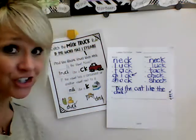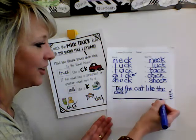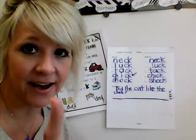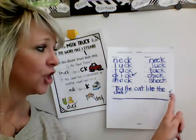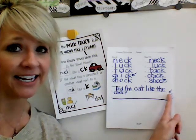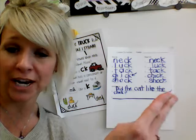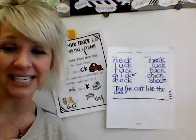Now, your job is to, on this line right here, write this same sentence. But you have to remember to follow the cups checklist. You have to start with a capital. You have to understand it when you're finished. You have to put your punctuation. And this time, you have to finger space between your words. Then you're going to check it for cups as well.